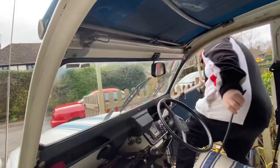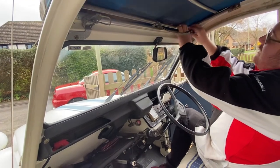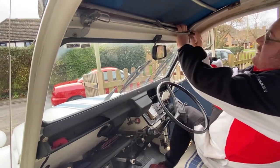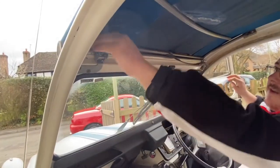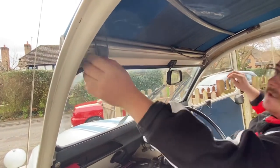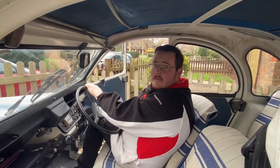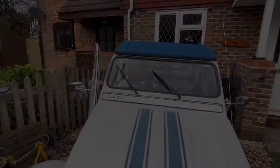It came off. Put it there for a second. And then it's simply putting the latch there. And the latch there. There we go. Okay, so that is the roof in all its entirety.